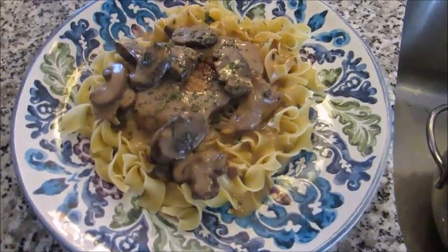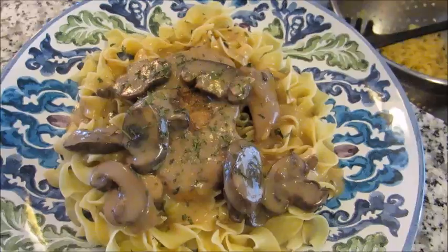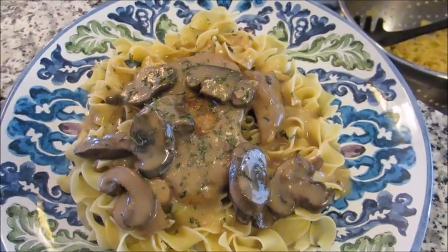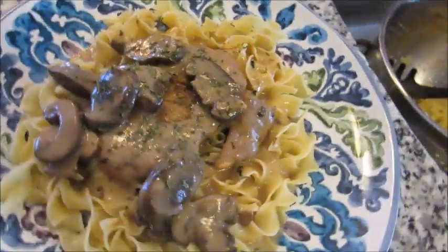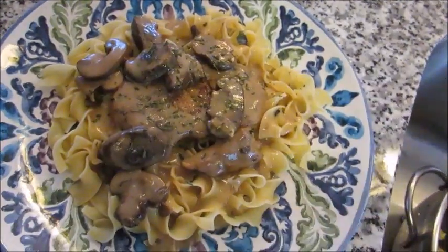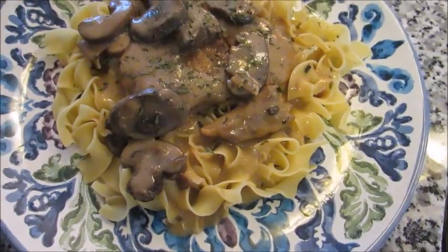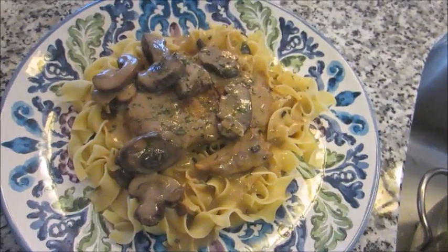So my crock pot pork chop stroganoff is done. Actually, I like to use the bone in. I think there's more flavor, but the bone actually literally falls right off. So I just have the equivalent to one chop, just the meat. The bone I discarded. Tons of mushrooms, nice light fluffy egg noodles. I buttered them very lightly.